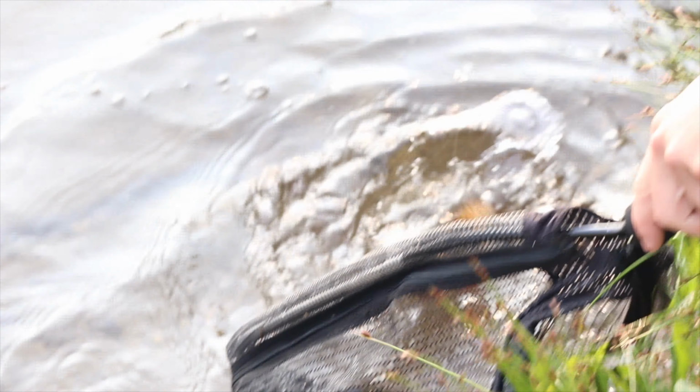Okay. All right, so actually the next thing we're doing is we're gonna head up to the next higher lake, which is gonna be back in here somewhere. I'm not exactly sure, but we're gonna hope that there's trout up there and we're gonna see what we can catch.